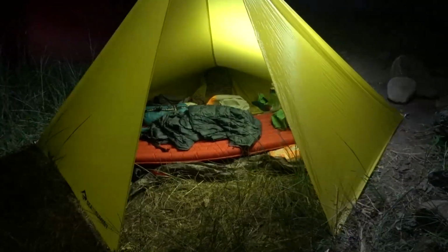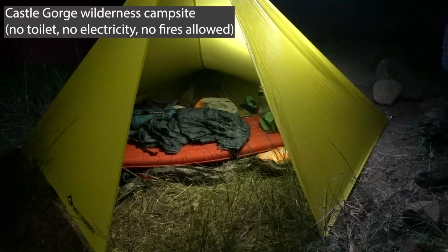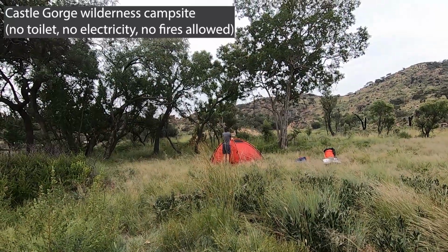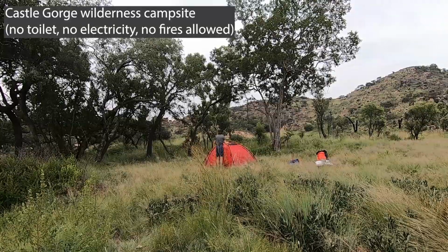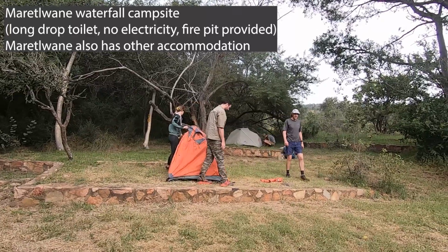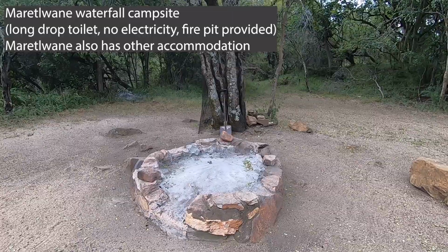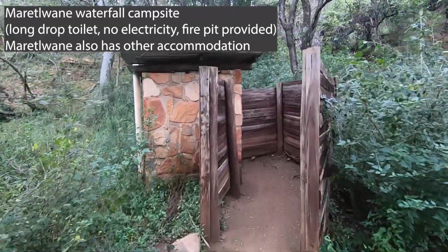If you want to camp at Castle Gorge, there is a campsite, but you need to be part of the Johannesburg Hiking Club in order to camp there, or you need to be a guest of a member of the Johannesburg Hiking Club. Magaliesberg Wilderness School also has a wild camping campsite that you can book through their website, and their campsite is slightly more set up in terms of having two long drop toilets attached to the campsite.